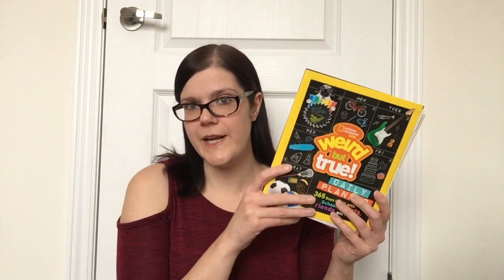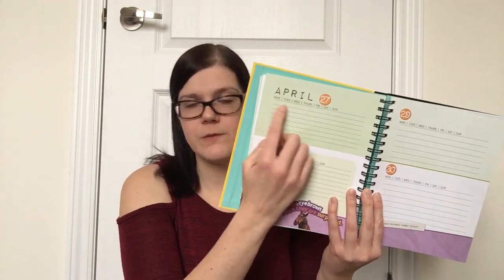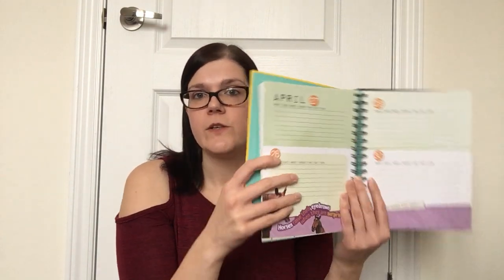So I did haul this, but I just wanted to share it again because this book is even more amazing than I thought. This was the National Geographic Kids Weird But True, the Daily Planner. And this is the one that you can use for any year. You just circle what day of the week it is, whether it's Monday, Tuesday, Wednesday, etc. So these will not expire. You don't have to use them this year. You could buy a couple and use them for future years as well. But I actually searched this up on Amazon, and this book regularly retails in Canada for $16.99, and I got it for $1.25. So that is such an incredible savings.